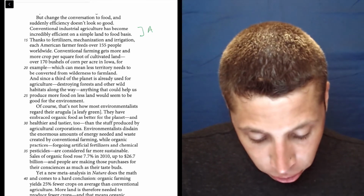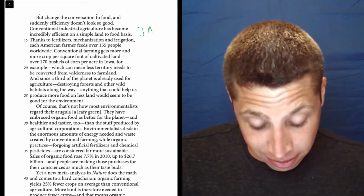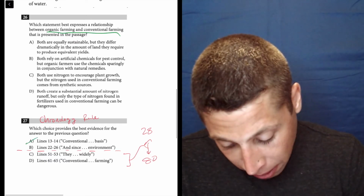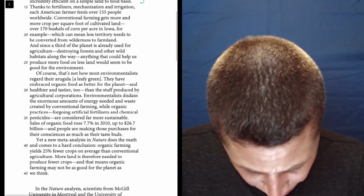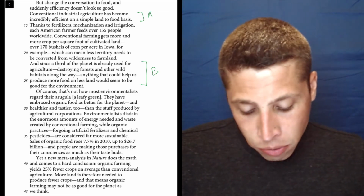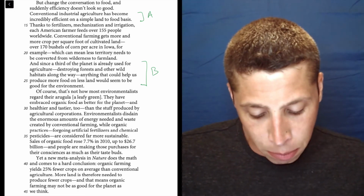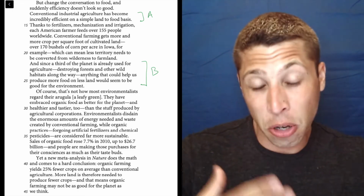Conventional industrial agriculture has become incredibly efficient on a simple land-to-food basis. Well, that doesn't seem to be talking about organic farming at all, so that does not seem good to me. 22 to 26. Let's look at that. That is here. And since a third of the planet is already used for agriculture, destroying forests and other wild habitats along the way, anything that could help us produce more food on less land would seem to be good for the environment. Well, that doesn't seem to be talking about either type.